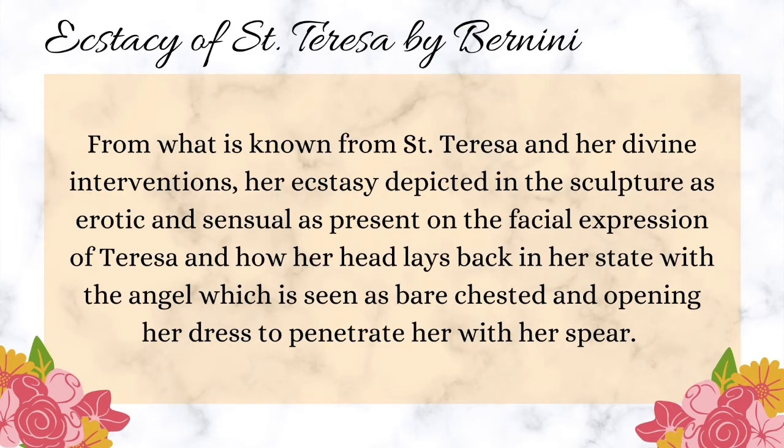From what is known of Saint Teresa and her divine interventions, her ecstasy depicted in the sculpture was erotic and sensual, as present in the facial expression of Saint Teresa, and in how her head lays back in her state, with the angel, who is seen as bare-chested, opening her dress to penetrate her with his spear.